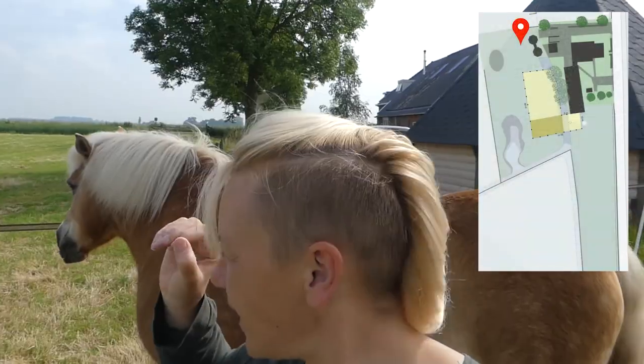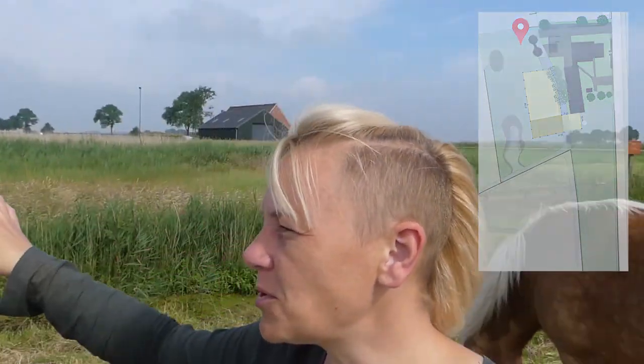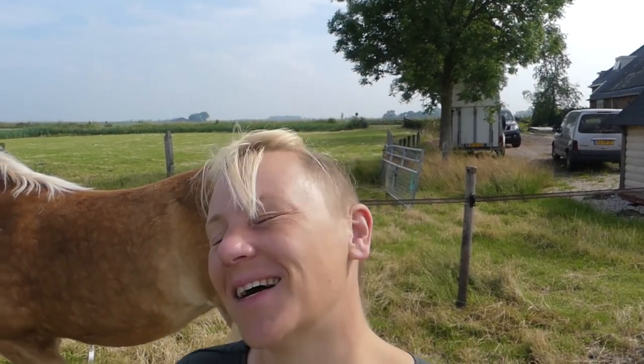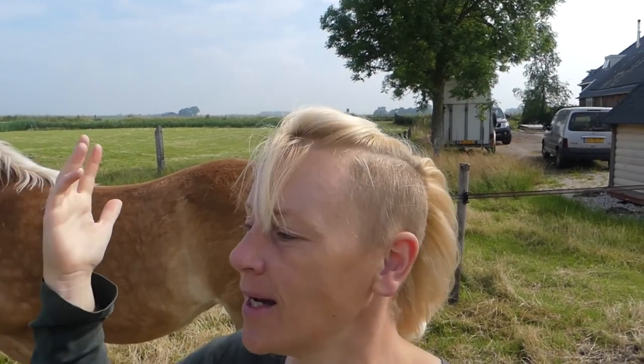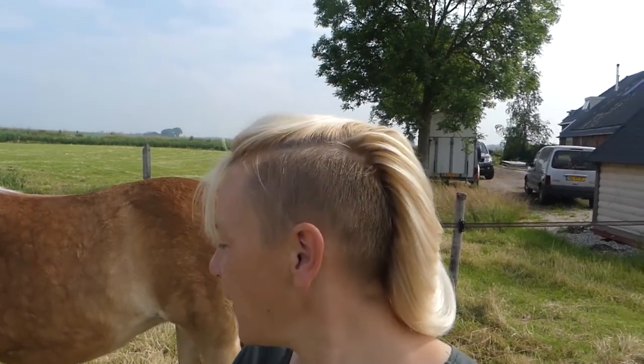The last patch of field we have is right next to my house, or behind my house, and that is actually part of the nature reserve that runs all along the side of the house right here. So that's a beautiful haven for the birds and the wildlife to do their wildlife thing. And we get to have the horses mow it, but they're only allowed on there from the 15th of June, so the birds have done all their egg laying and baby bird raising and that sort of thing. So we got to mow that as well. And from all that came 98 bales of hay. So, wow.